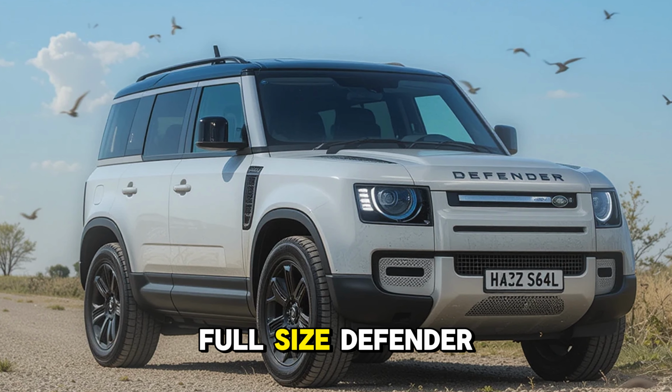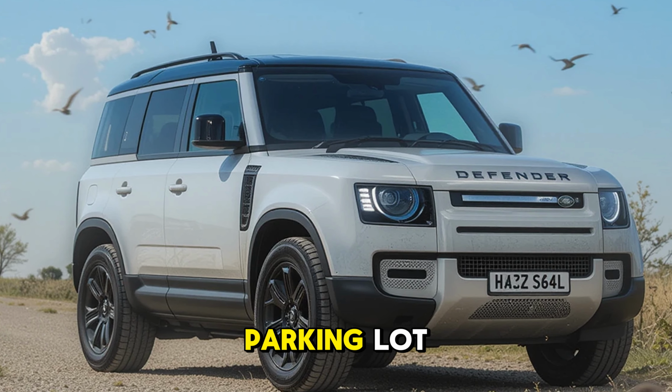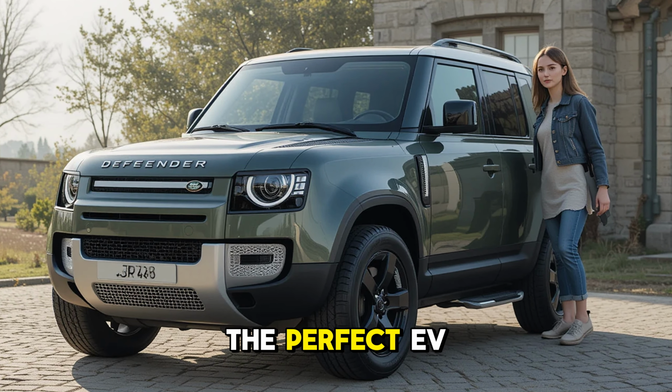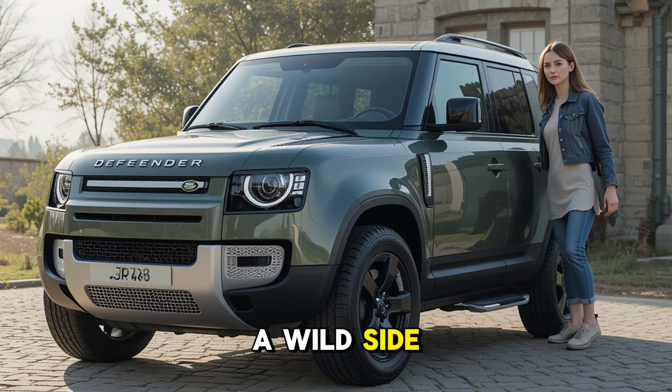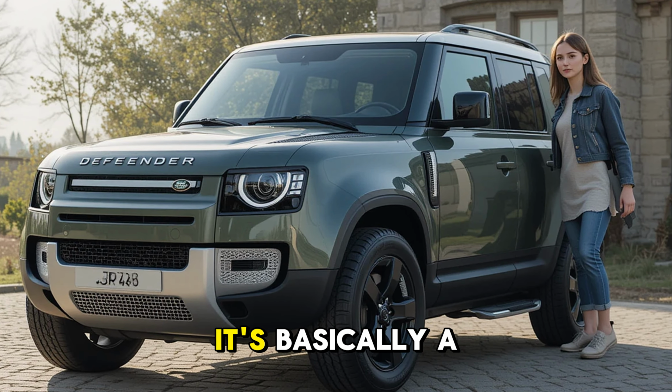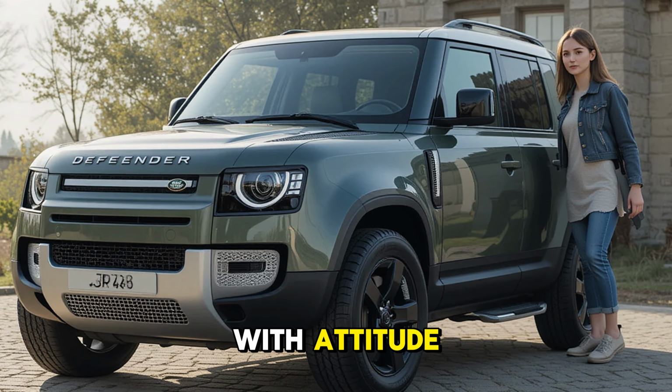This isn't a full-size Defender trying to fit in a Whole Foods parking lot. It's compact, nimble, and quiet. The perfect EV for urbanites with a wild side. And with cameras everywhere and an ultra-tight turning circle, it's basically a luxury golf cart with attitude.